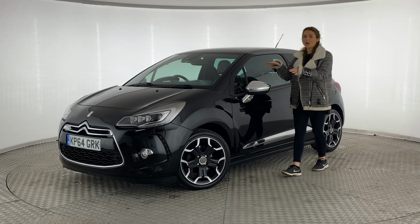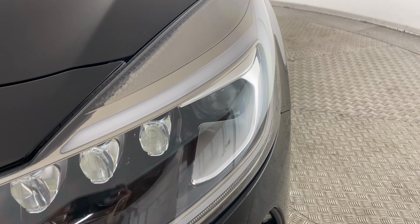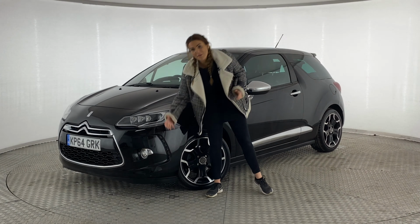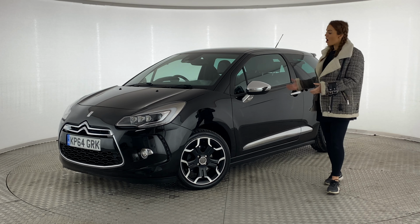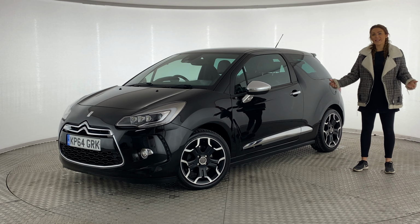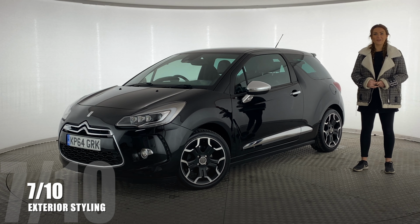Moving around to the front of the car, you've got the very distinctive DS3 lights with the slightly cubed detailing along the top, and then these daytime running lights that just flourish the grille. Whether you like the DS3 or not is probably going to be up to your personal preference. I don't think it looks quite as good as some of its competitors, but overall I think it's a great looking car and it is different from anything else on the road. I'm going to give it a 7 out of 10 for exterior styling.